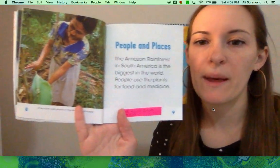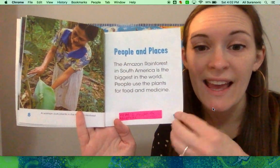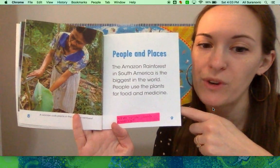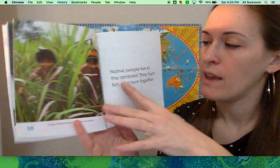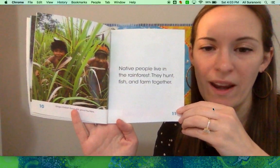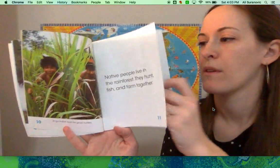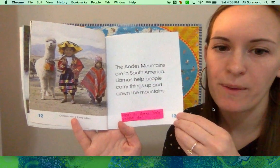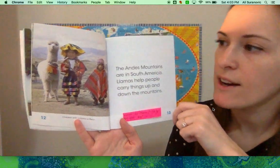People and places. The Amazon rainforest is in South America. It is the biggest in the world, and people use the plants for food and medicine. Native people live in the rainforest. They hunt, fish, and farm together. The Andes Mountains are in South America. Llamas help people carry things up and down the mountains.